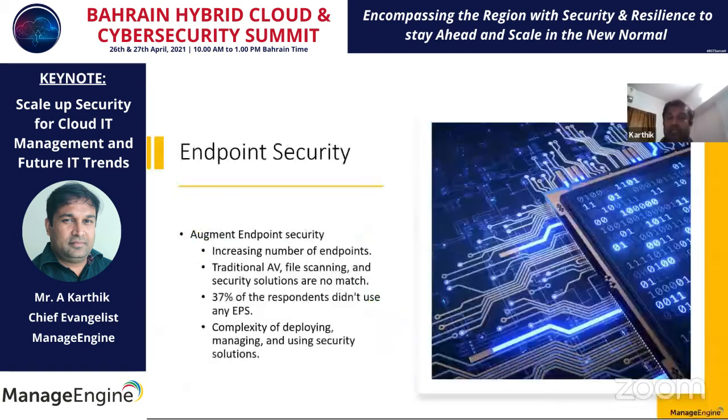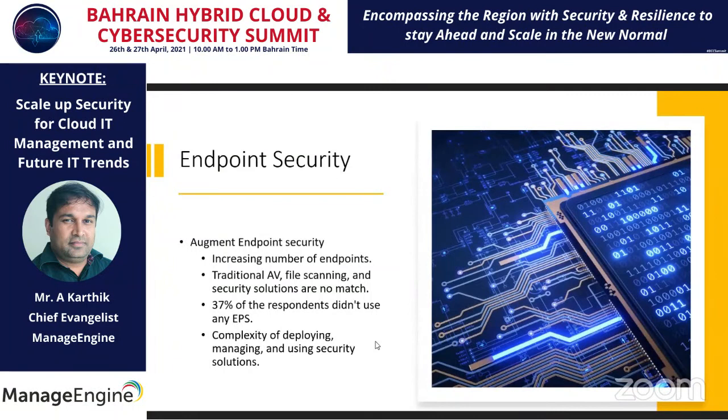So in the next few slides, I'm going to discuss the right security strategy to adopt for cloud IT management and future IT trends. The first step in this approach is to augment endpoint security to proactively detect and defend against cyber threats. So why is vulnerability an area of grave concern to organizations? The major challenge of growing organizations these days is the increasing number of endpoints. With the steep increase in the endpoints, traditional antivirus, file scanning, and security solutions are no match to the security loopholes that these devices pose to the network.